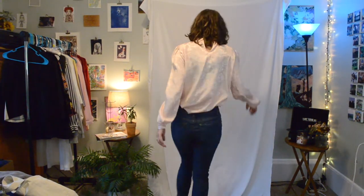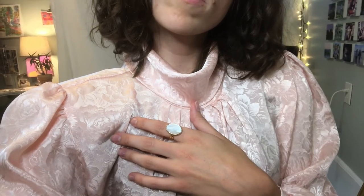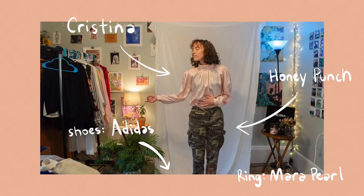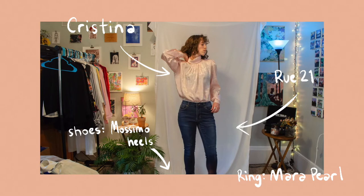Okay, so the other pair of pants I tried out is my non-thrifted Rue 21 high-rise jeggings. Also went with a cute heels moment for this outfit, and I bought these Massimo heels at Plato's Closet. Finally, the ring I'm wearing is the Mara Pearl, and unfortunately it doesn't seem to be available on Ana Luisa's website anymore, but they do have the Mara Onyx, which is the same thing but in black.